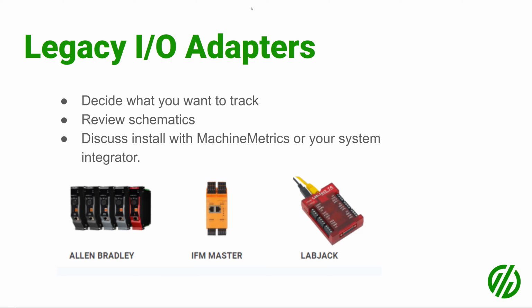And we can either walk you through how to do it yourself, provide you all the documentation so you can do the install yourself, we can send one of our own technicians on site to do that install, or we can work with a third party of your choosing to do that install.